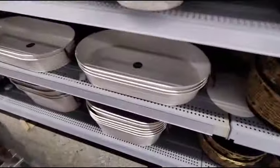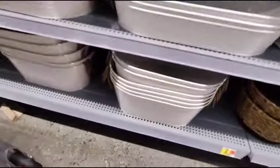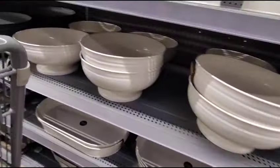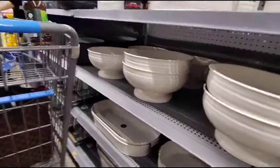And then they also have these serving trays. And they also have these smaller ice buckets. So, these bowls are beautiful, to be honest with you. Loving the bowls.